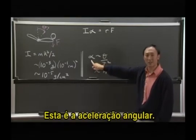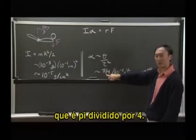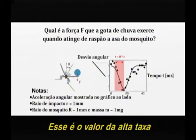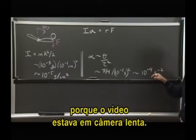Here's the angular acceleration. Theta from the video was 45 degrees, which is pi over 4. As you saw from the graph, the duration of the impact was 10⁻² seconds. This gives us a value for the very high rate of change of the insect. Remember, this was a high-speed video, so that's why this value is so high.